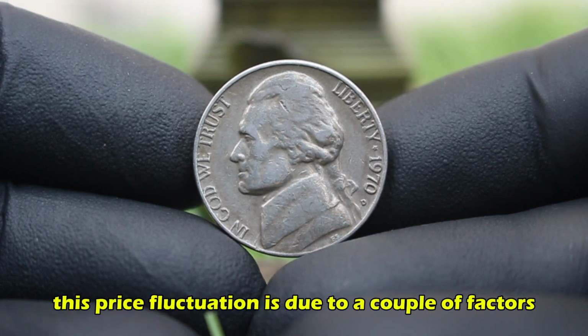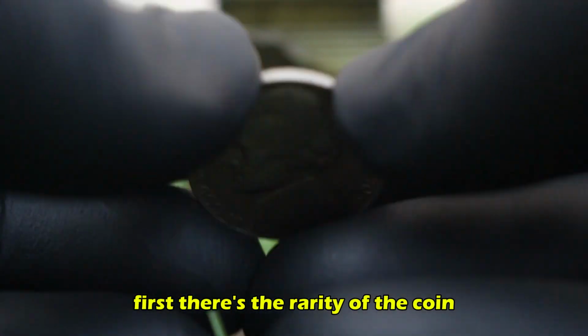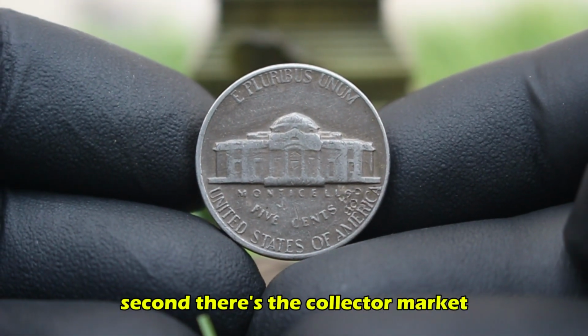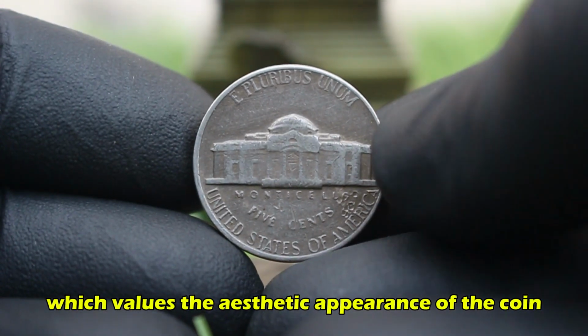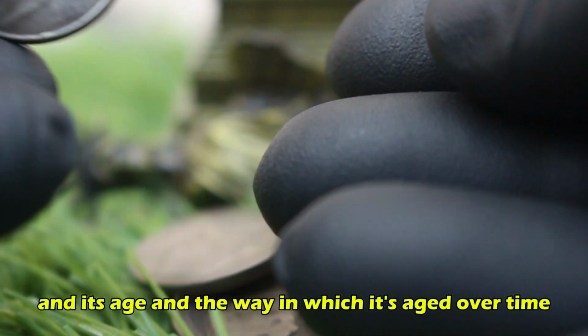This price fluctuation is due to a couple of factors. First, there's the rarity of the coin in its circulated condition. Second, there's the collector market, which values the aesthetic appearance of the coin and its age, and the way in which it's aged over time.